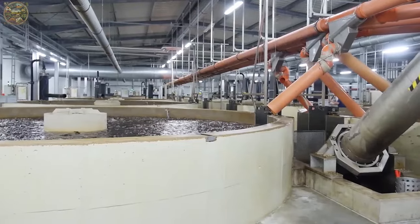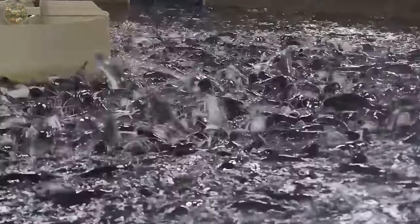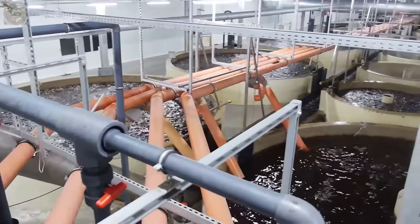Furthermore, supplementary systems such as water purification, automated feeding, surveillance, wastewater treatment, and a plethora of other equipment are integrated to establish optimal conditions conducive to catfish growth.